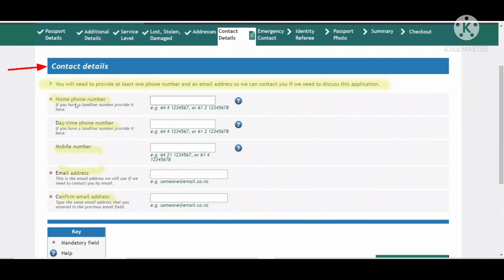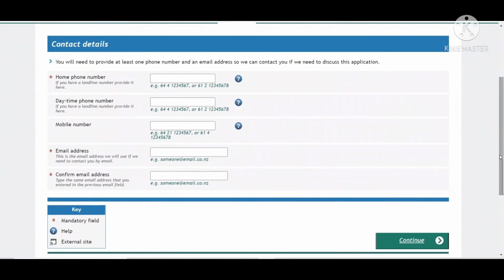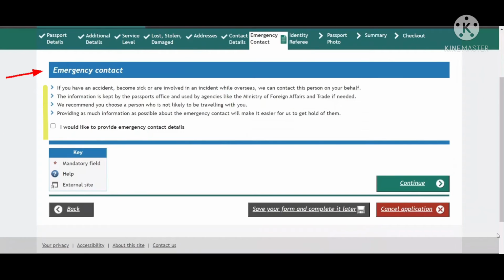Section 6, contact details. Now you will need to provide at least one phone number and an email address so they can contact you if they need to discuss your application. So go ahead and enter in your home number, daytime phone number, mobile number, your email address, and then confirm your email address. And then proceed to continue. Section 7, emergency contact. Now if you would like to provide emergency contact details, then place a tick in the box and provide the following details.